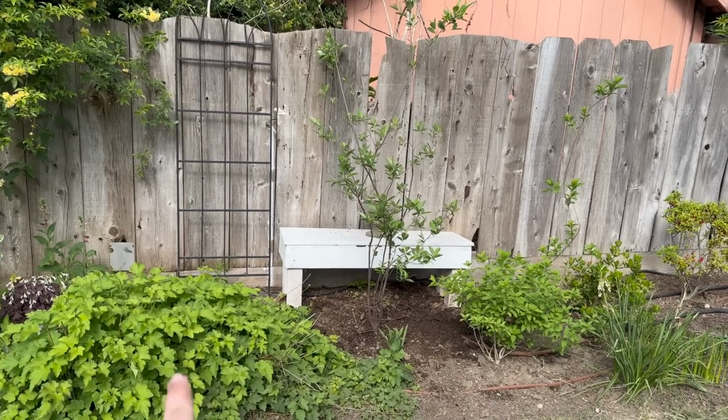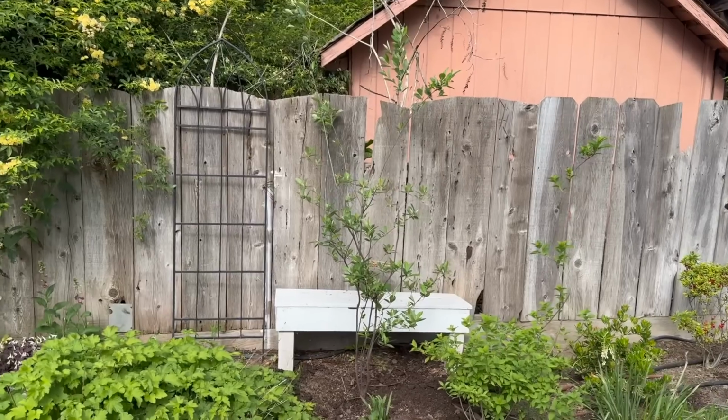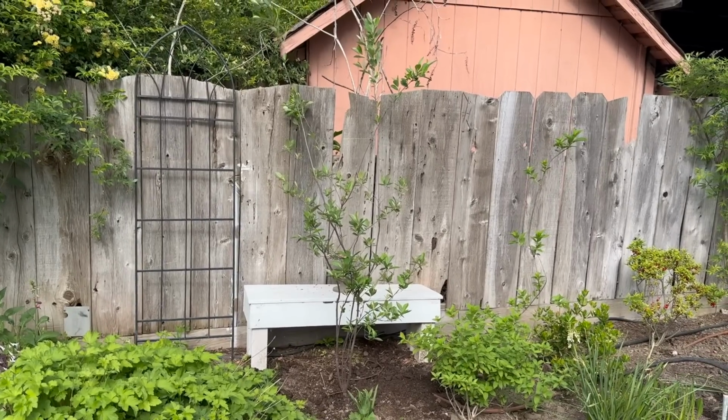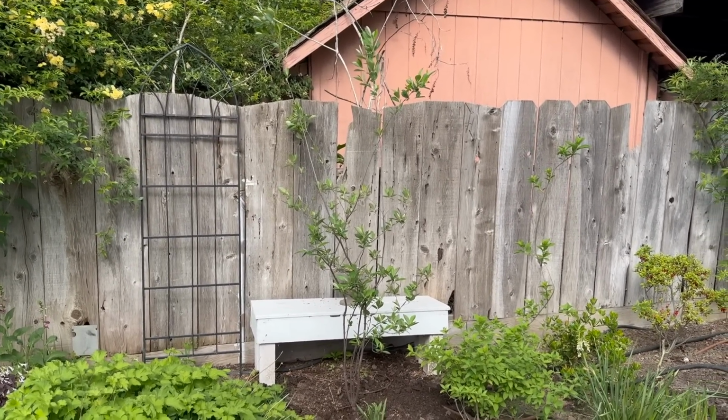I've got some Japanese anemones and then a hydrangea right there, so it fills this hole in really, really nicely. And then behind it, I've got a bench that we keep a bird feeder on, and it might make it a little more annoying to restock, but I think it's totally fine.